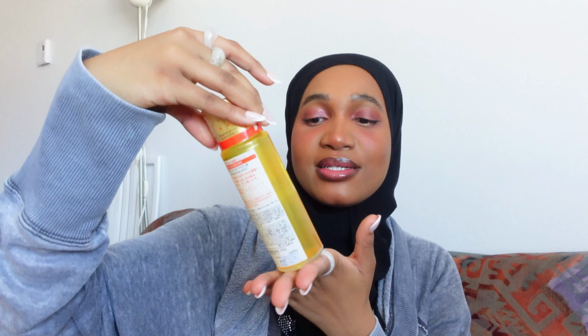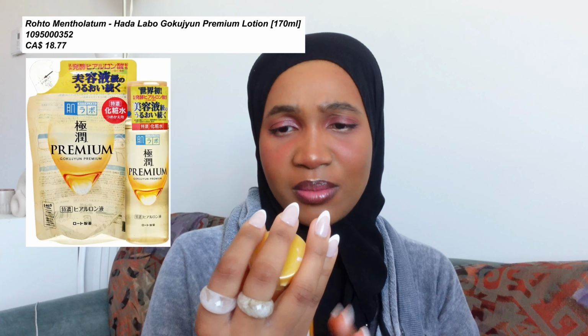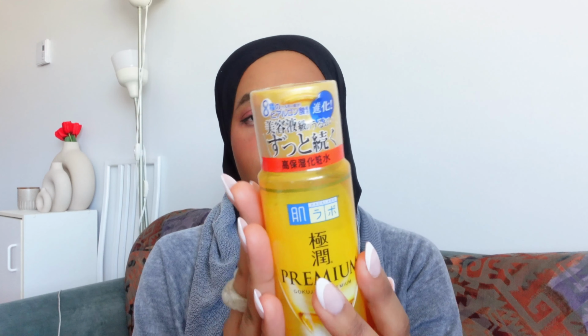This is the viral Gokujyun premium. This is not Korean, this is Japanese. And this is a hydrating lotion. Honestly, I don't know what to expect from this, but I can't wait to try it. I can't read Japanese here, but I'm probably gonna search how to use these products and all the benefits of it. I do think that it is hydrating because it says here on the bottle, premium hydrating lotion. I can't wait to try this. Next, we have the mini.